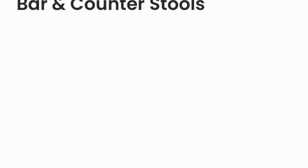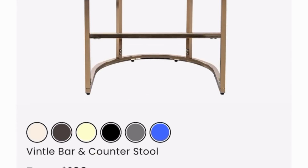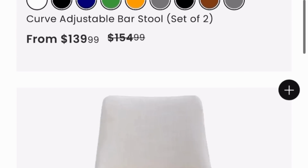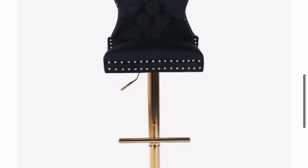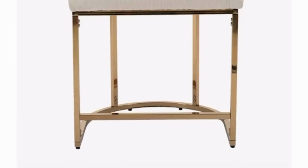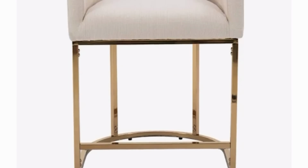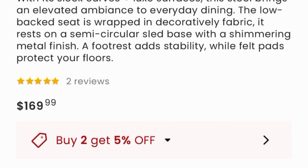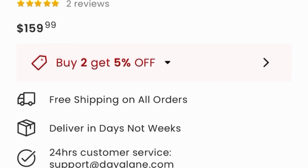When looking in their dining room selection, I knew that I wanted some low profile, trendy, yet sophisticated bar stools that would give me a nice conversation area without obstructing the view from one dining space to the other dining space. And these beauties right here fit the bill perfectly.